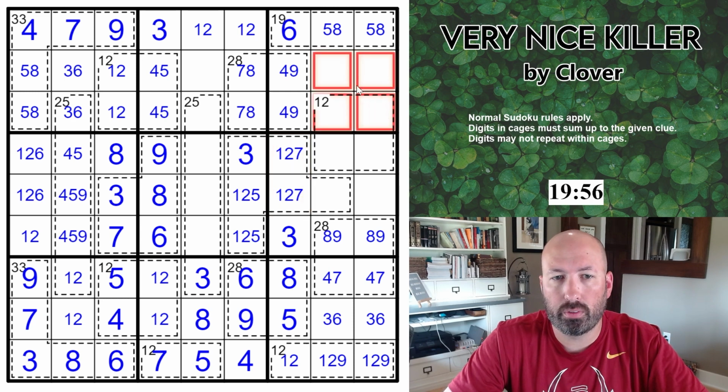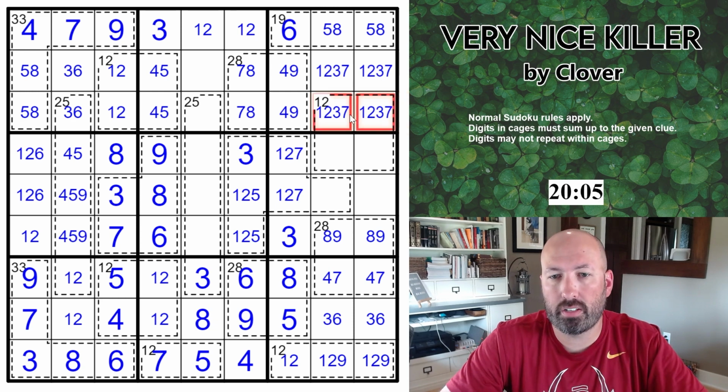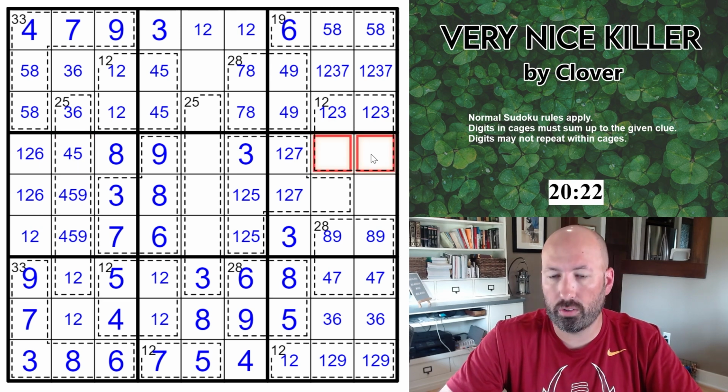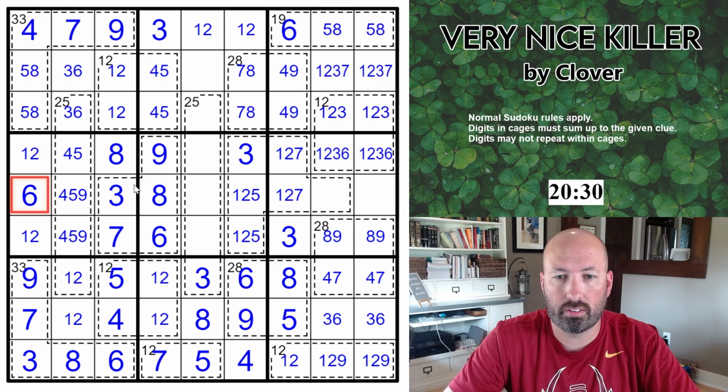All right, so what can we do up here? We need 1, 2, 3, and 7. And we can't put a 7 in the 12 cage because it has to be 1 and 2 with a 3, 6, or a 4, 5. And you can't put a 4 or a 5 in here. Oh, you could do 1, 2, 4, 5 still if you had the 4 and the 5 down here. But we can't put a 4 and a 5 down here because there's a 4, 5 right there. So this has to be 1, 2, 3, 6. And the 6 has to be down here. So this is not a 6. That gives us a 6 there.